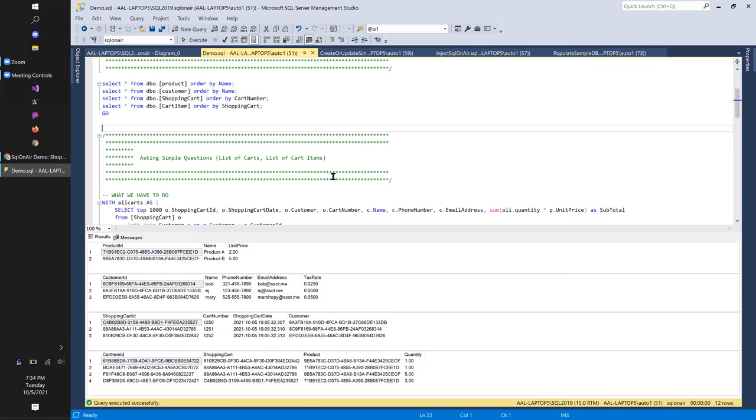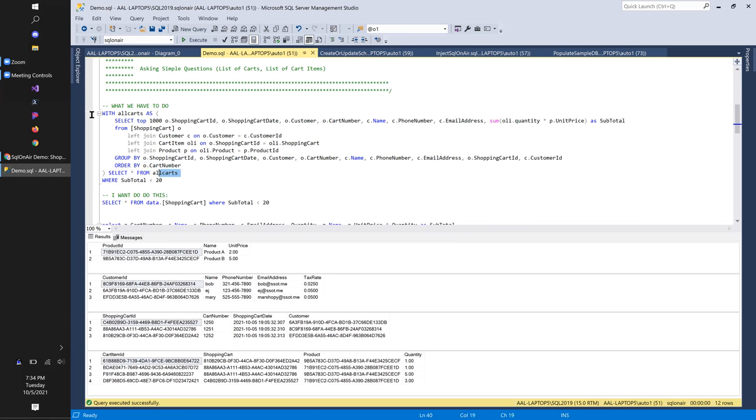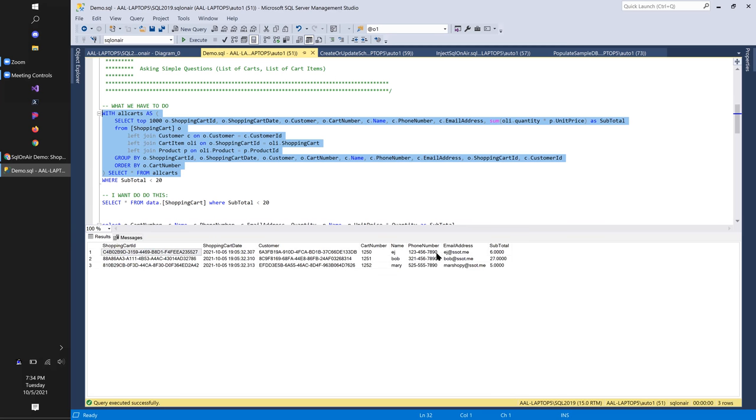You may have heard the term SQL. This is SQL. And it basically says select data from customers and the cart and the product table and join it all together. And it explains how to multiply the quantity times the unit price to get a total. And it produces a nice little grid with a list of our shopping carts. I have three shopping carts, one for EJ, one for Bob, one for Mary. It has my phone number and email address and the total amount of the quantity.